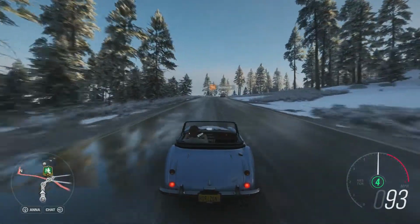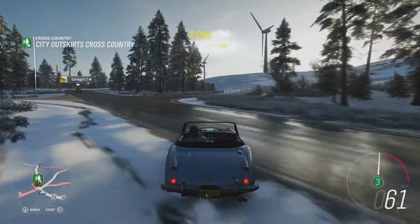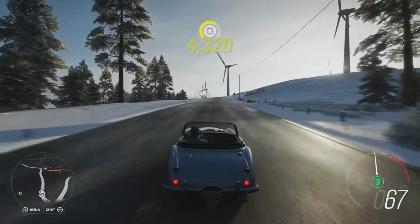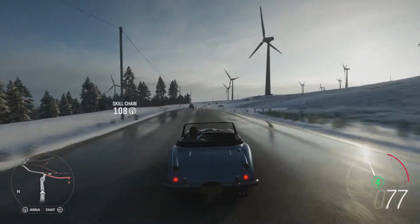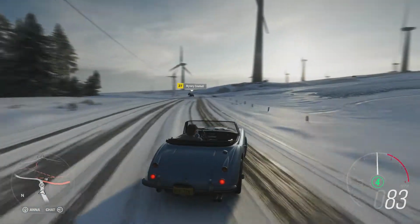So yeah, really glad it's in the game. About time that we had British classic cars more represented on a Forza game, because for a long time it's been the typical ones like the E-Type or the DB5. It was only really Forza Motorsport 4 where we got stuff like this, and even then that was DLC. So yeah, really glad it's back in the game.